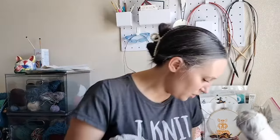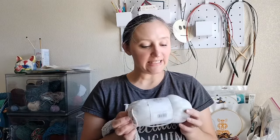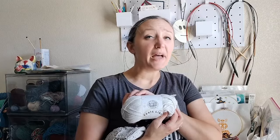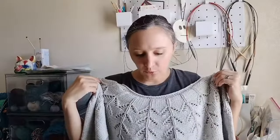Hold on. No, I did not choose the color in the sample. I chose the color Rainy Day, which is kind of like a grayish, dirty white color. Anyway, the yarn is the Feels Like Butter. And at first feel, it is very soft. But as you go along and work with it, it dries out your hands like none other.